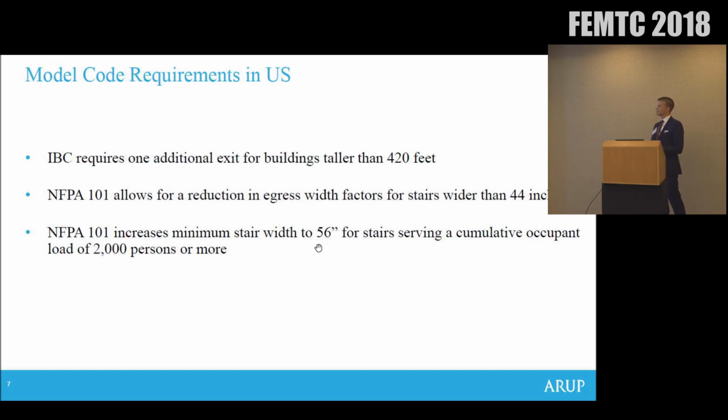There are a few related requirements. For example, the International Building Code requires one additional exit for buildings that are taller than 420 feet. The IBC is adopted in every state in the US and also in some international countries. NFPA 101 is adopted in a handful of American states and also in a number of international jurisdictions.